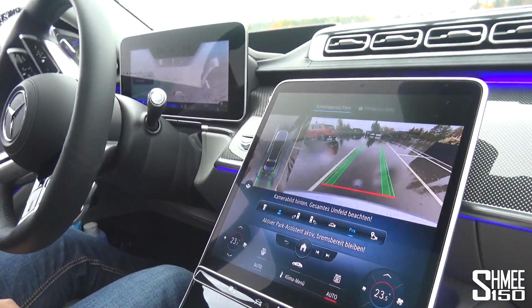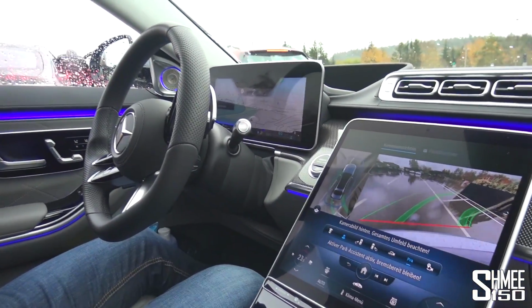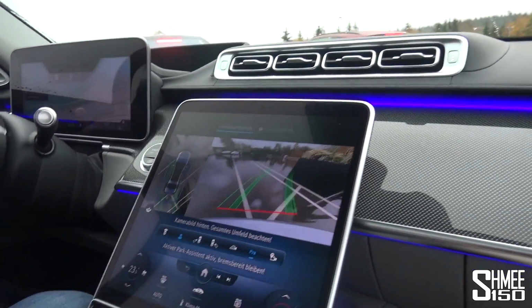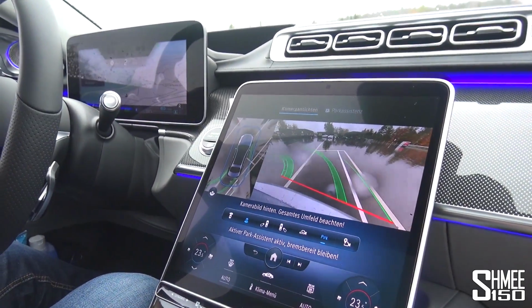You've just pressed one button. I just pressed one button and the car parks itself on the lines. So the car, so how does this work? It's detecting all of the lines. Exactly, the cameras are detecting all the lines and knows where the park spot is, and then the car parks in.